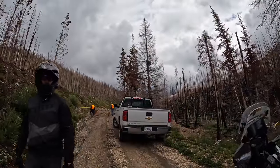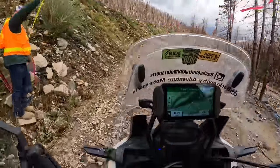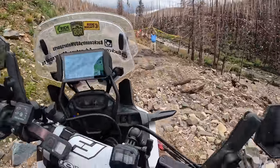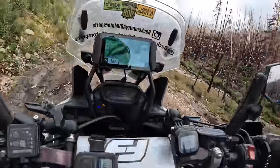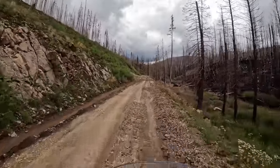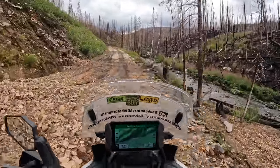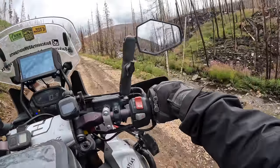After taking a quick look at it, it really didn't look that bad, so we decided to go ahead and push on. Thanks, guys. After going across a few more little slides, we were able to make our way out of it, and the road did eventually clear up.